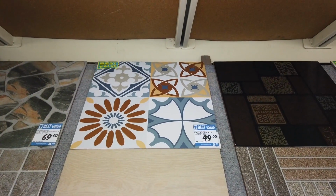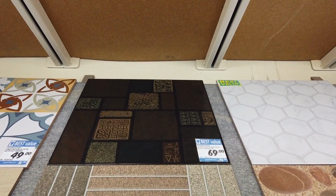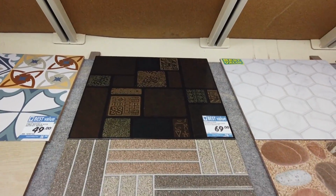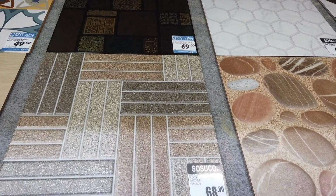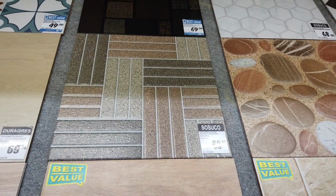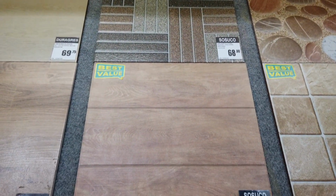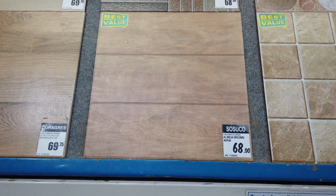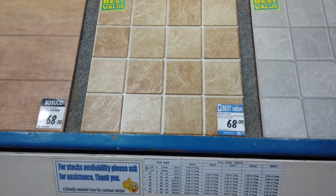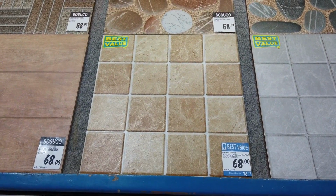There's a heavy pattern 40 by 40 here, 49 pesos. This one, the darker squarish patterns, at 69 pesos. This is the parquet floor effect. You know, the parquet floor, wood floor, they have that in tiles. This one at 68 pesos. This one, the wood plank effect, at 68 pesos. The squares, like tiny tiles, at 68 pesos.